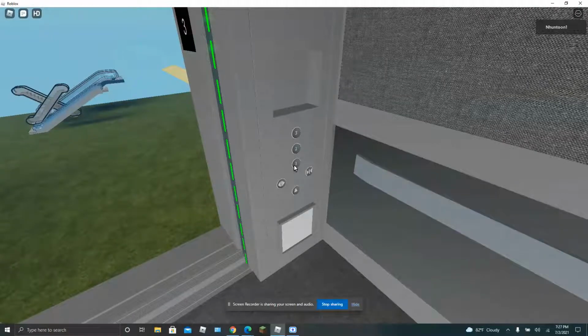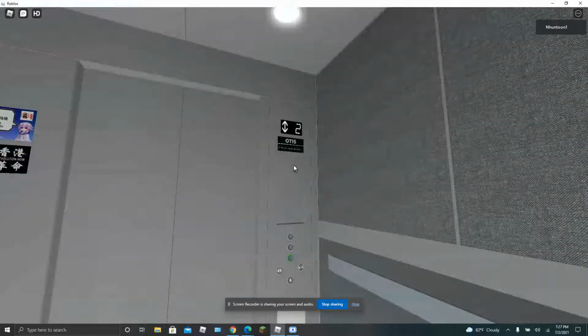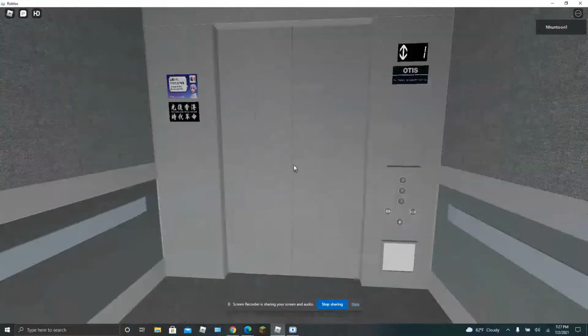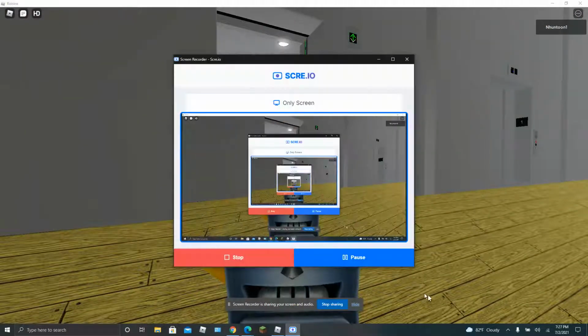Now let's go to 1. I do apologize for the background noise. So you can see your ceiling, floor indicator, fixtures, door open close alarm, and emergency phone. And we are here at the ground floor. So there goes this Japanese Otis. Now it's time for the next elevator.